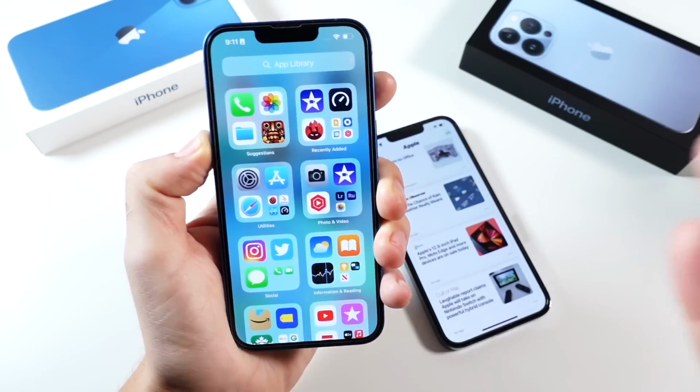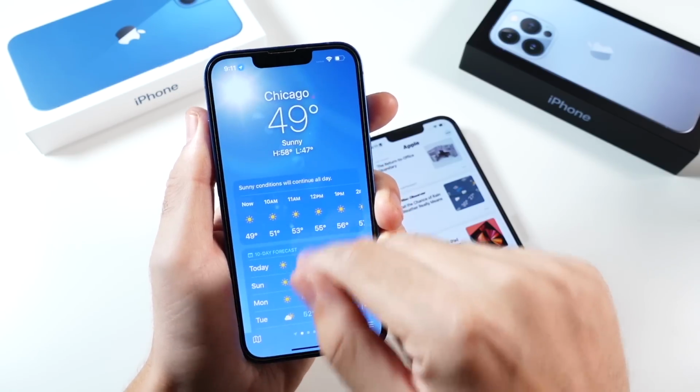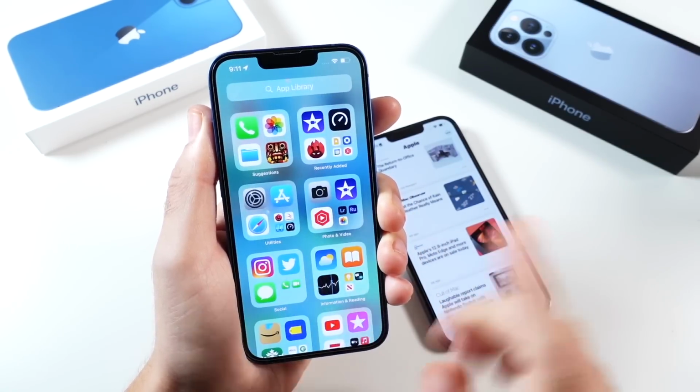In the 13, you're just not getting the ProMotion display. And of course, they're going to make you want that when you play with that. It's very smooth. But I will say the iPhone 13 with its A15 is still a very smooth overall experience.